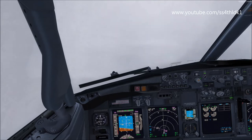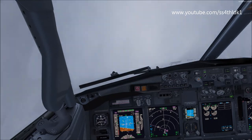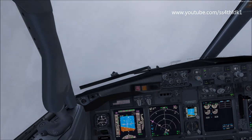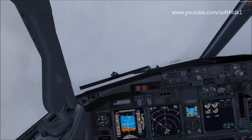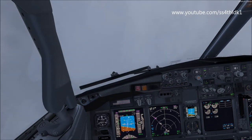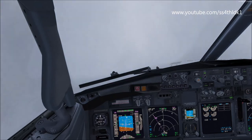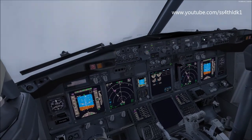Amsterdam departure, KLM 135, Airbus. KLM 135, fly heading 130. I'm sorry, say again. KLM 135, contact Amsterdam radar, 125.750. Radar 125.75, KLM 135. Speed checked, flaps 1. Transition altitude set to standard.